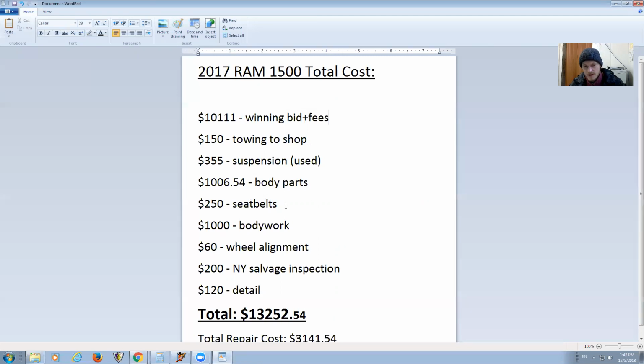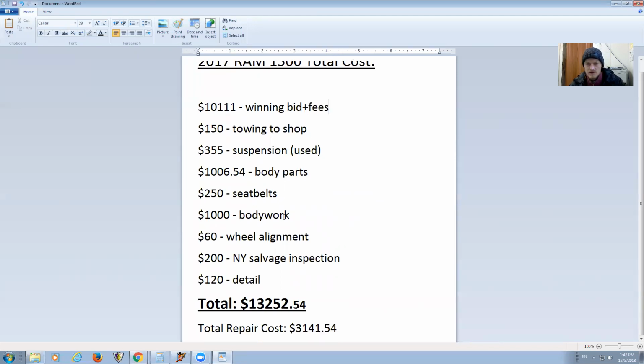I paid $250 for a pair of seat belts because they were cut. I don't know who cut them and why. They were working fine, they were not stuck or anything, but somebody just cut them, so I had to replace them. $1,000 we paid to Victor for body work that he did. He did a really good job.